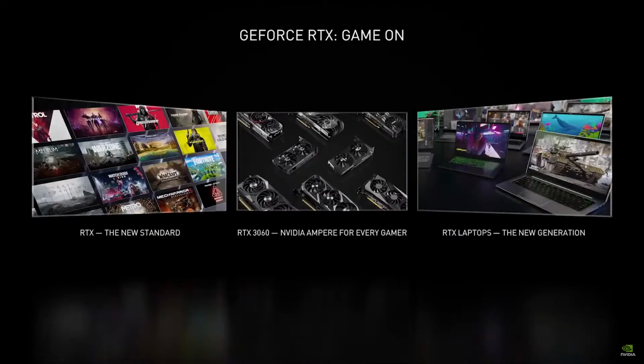RTX is the new standard, and the momentum continues to grow. With most of the installed base underpowered for the latest games, we're bringing RTX to every gamer with the GeForce RTX 3060. Finally, as more gamers are choosing laptops, we're launching a new generation of RTX laptops, ready to play the most demanding games.